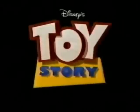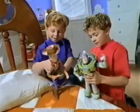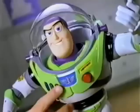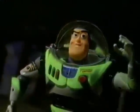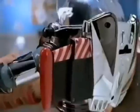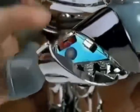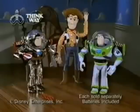You can bring home the adventure of Disney's Toy Story now on video with the talking and posable figures of Woody and Buzz Lightyear. My name's Woody. Buzz Lightyear. I come in peace. Cool. He goes in the dark. Meet intergalactic Buzz Lightyear. His new spacesuit protects him from evil proton rays and comes equipped with a flip-up arm communicator. Buzz Lightyear to the rescue. Firing missiles on target. Buzz Lightyear and Woody figures are each sold separately. Batteries are included from Thinkway.